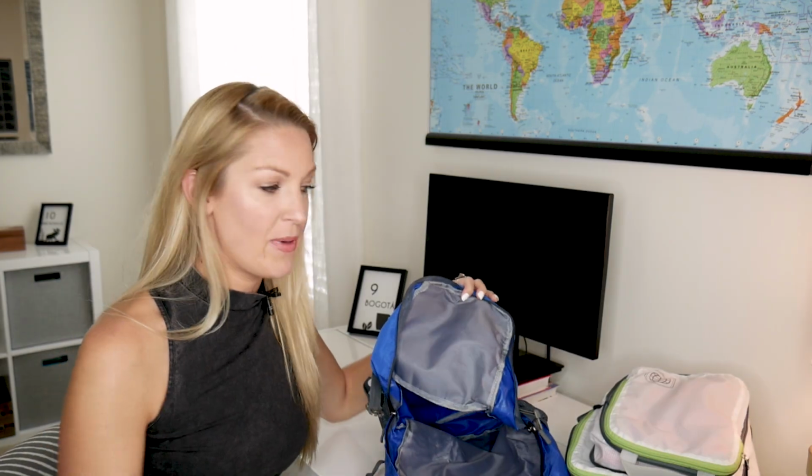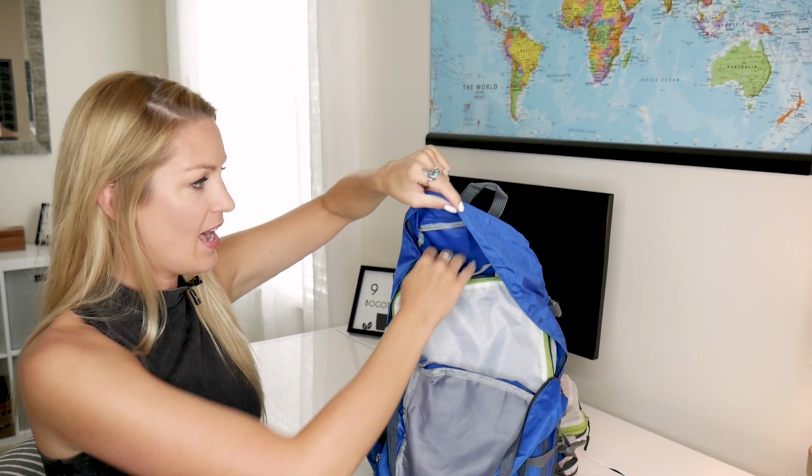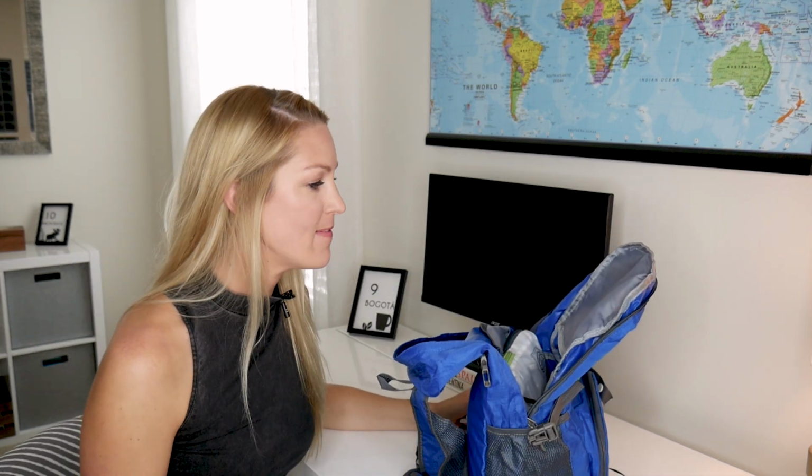Now, uncompressed in the backpack, all right, the large compression cube kind of fills up a lot of that space. And I'll set the smaller one on the top. Now that I've compressed the large cube, let's see, I think I can actually turn it sideways now. Okay, those can kind of stack on top of each other right then. The test results are clear.